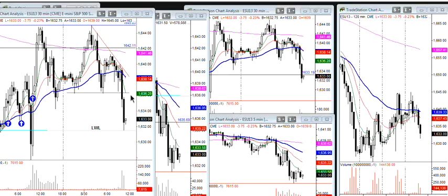Tick, well done with that descending triangle. Good eye, really good eye. The double top of one ticker up above it. The bounce. This was probably the hardest part for most traders to understand the nature of the beast.